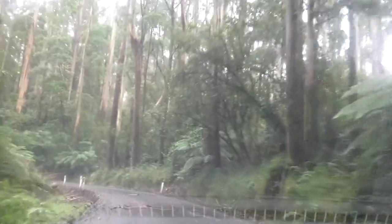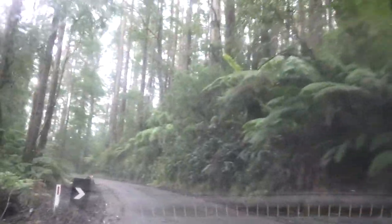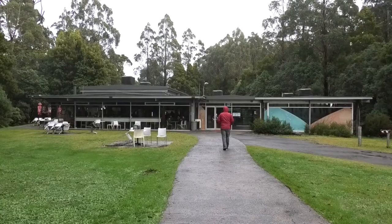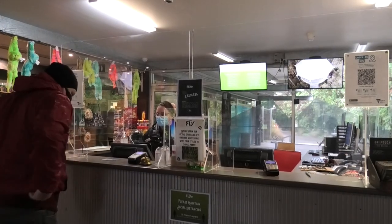We are passing through the Otway Rainforest. It's a huge national park established in 2005. We decided to do the treetop walk.